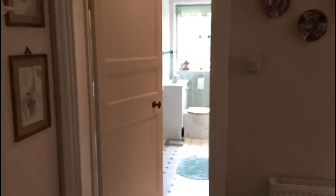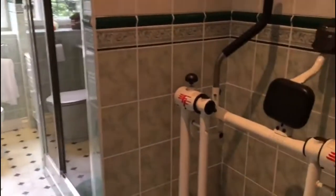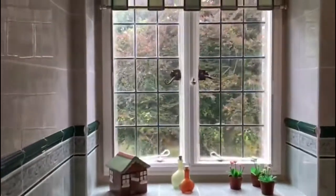Across the hallway, we have the shower room, which is fully tiled. Plenty of storage.